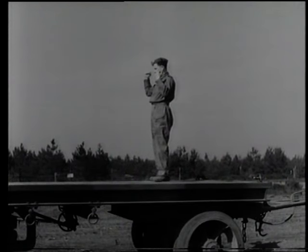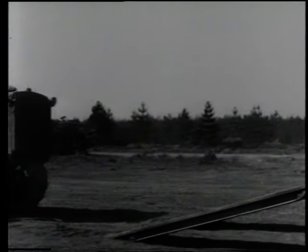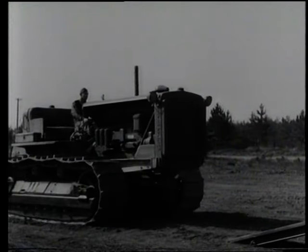While the Dyson trailer can be used for transporting other equipment, it is normally employed for carrying the D8 tractor.